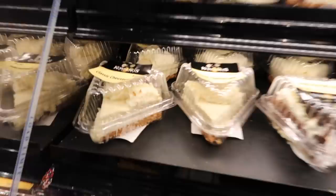We have Kowalski's now, and I went to cheesecake. I'm probably gonna come back to that, but I need to use the bathroom. Wow.